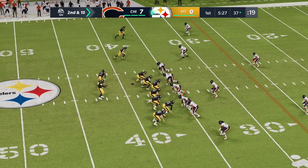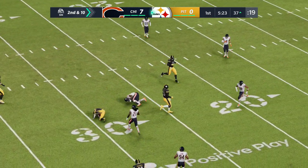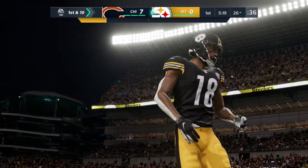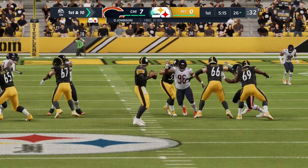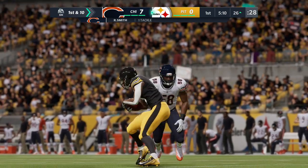Again on 2nd and 10, it's Roethlisberger. That ball caught by the former Toledo Rocket, Deontay Johnson. It's a first down on a gain of 10. This has to go down as one of the simpler routes in the playbook, but oh so effective. Nice completion there. Keeps the sticks moving.